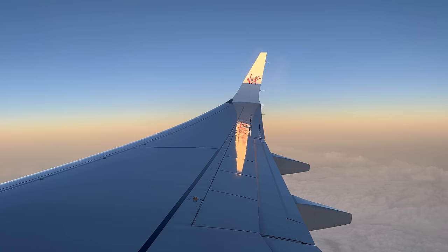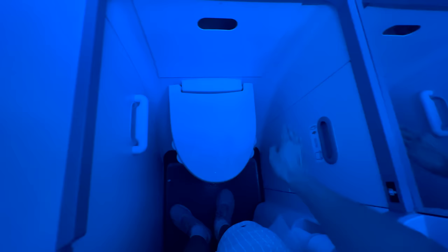Welcome on board Virgin 737 MAX 8 Lavatory Tour. So the blue mood lighting is supposed to go off the moment you lock the door, but somehow I guess it's broken. It's cozy, isn't it? The blue mood lighting. A very tiny little space here.